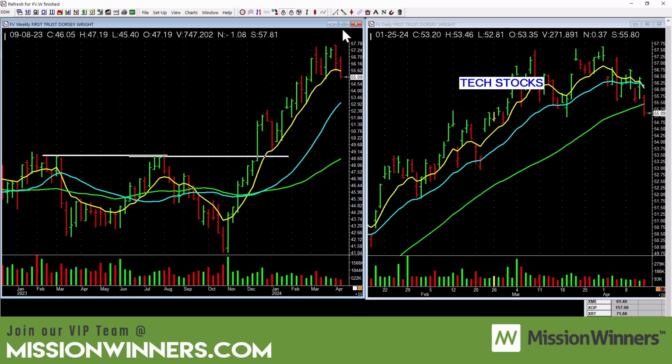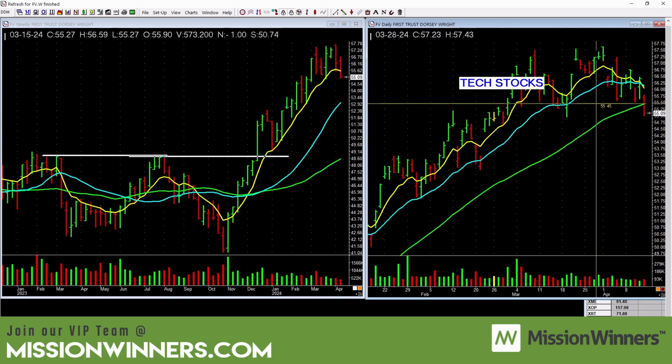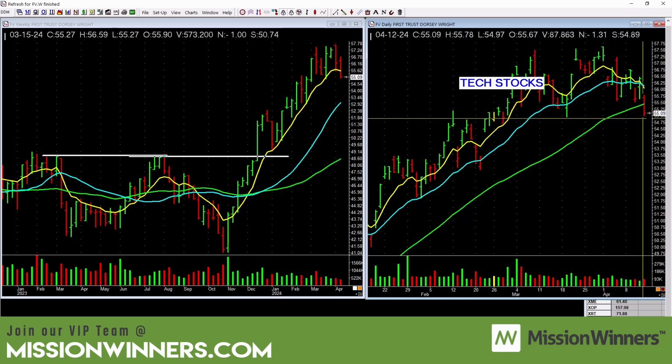Up at the top left on each chart, it tells you what the ETF is: FV, First Trust Dorsey Wright Technology Leaders. I put tech stocks on there. And you can see what it's doing here. Daily on the left, weekly on the right. You can see there's some distribution here, and now it's below the 50-day moving average line. The 50-day is still rising, okay?